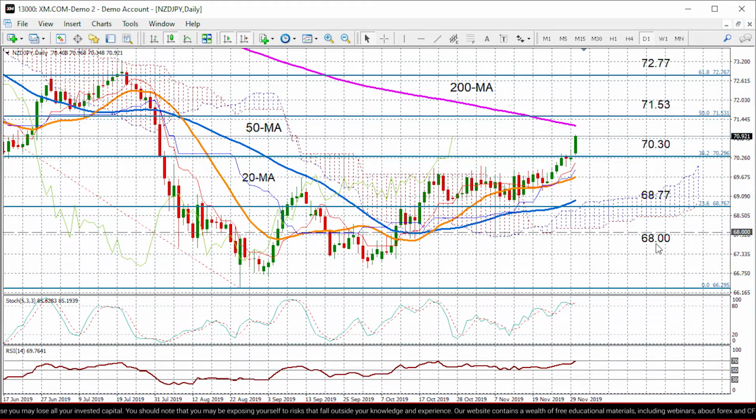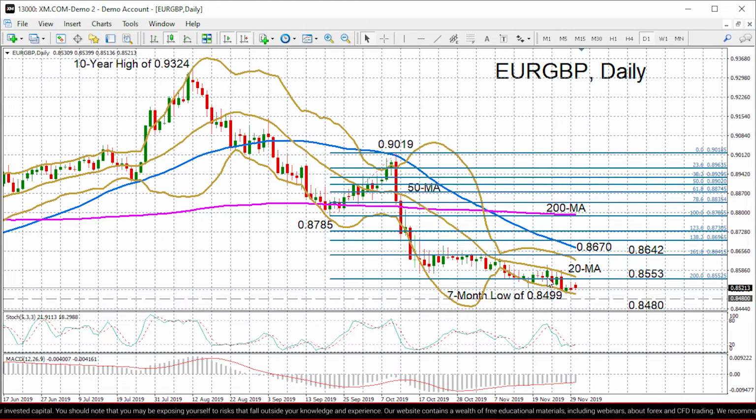And finally for today, let's have a look at euro pound. It's fairly neutral in the short term. The MACD, although it's in negative territory, is sitting just above its red signal line. Looking at the stochastics though, they are in oversold territory, so the pair could be due an upside correction.